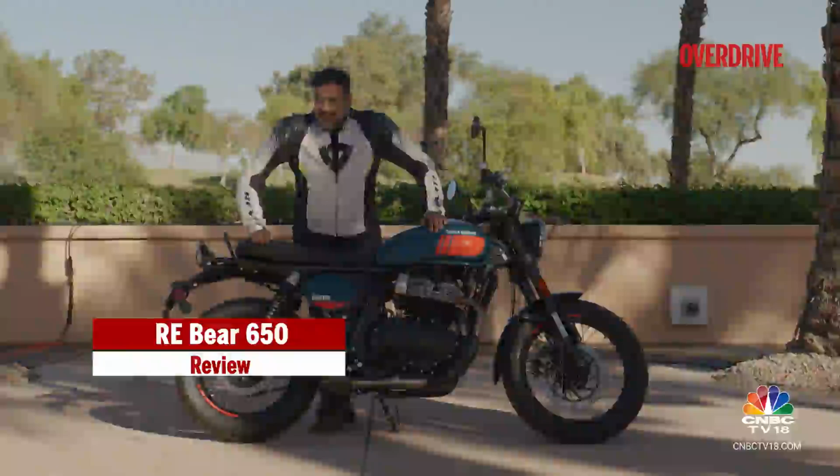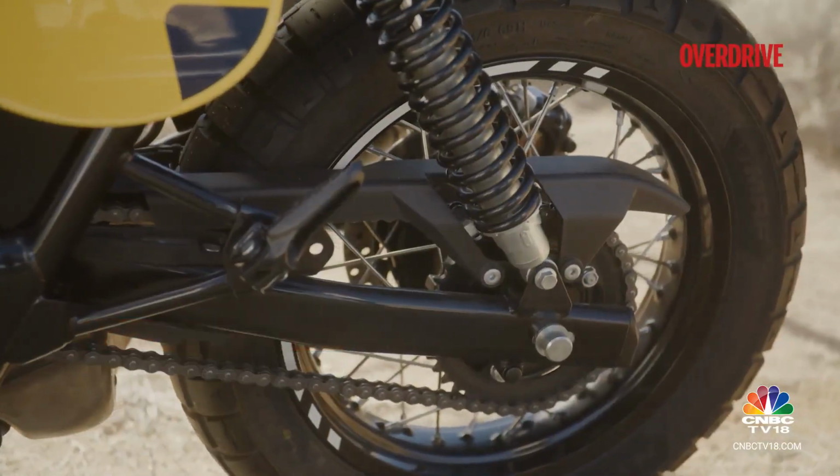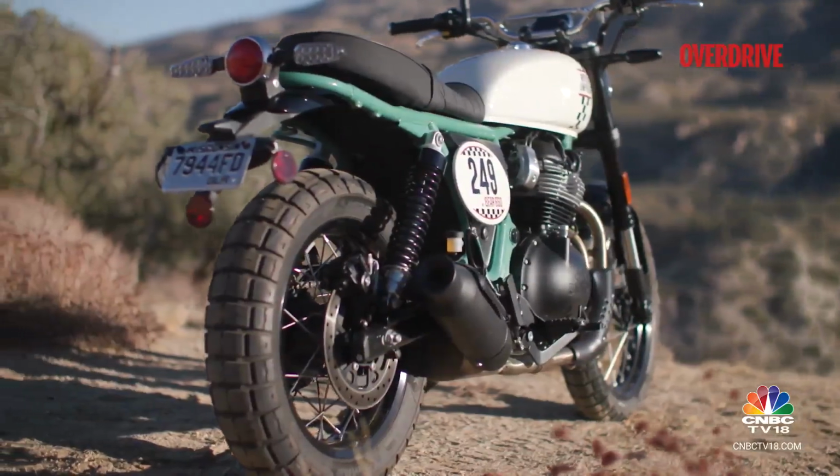Now these tires, they definitely deserve a mention. Yes, they have an uncanny resemblance to the Pirelli Rally STR. But I'm not complaining because out on the road, they performed quite well. Even off the road, they do quite well.